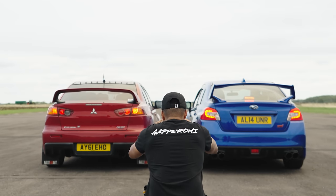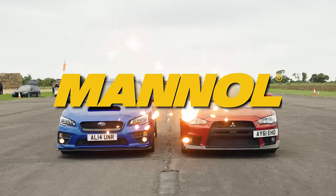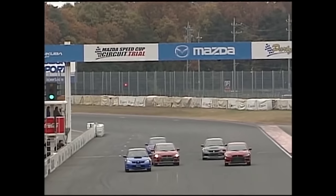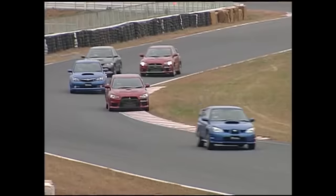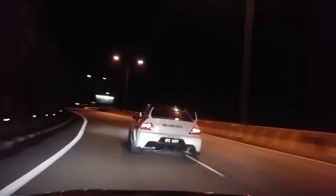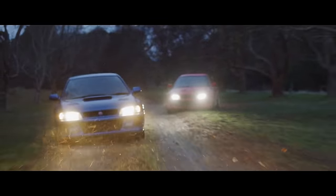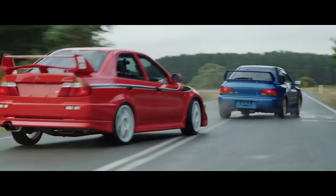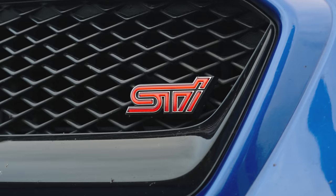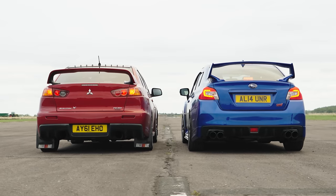So welcome back once again to the OG battles here at the MANNOL Battlegrounds, where we step up and let our cars do the talking. But today it goes deeper than that, with two long-term rally-derived all-wheel drive Japanese weapons, historically both extremely successful in the world of rally, igniting a generational rivalry between the two brands on and off the track. And we're here to keep that rivalry fresh. Today, the Mitsubishi EVO 10 faces off against the Subaru WRX STI, and it's gonna be sick.